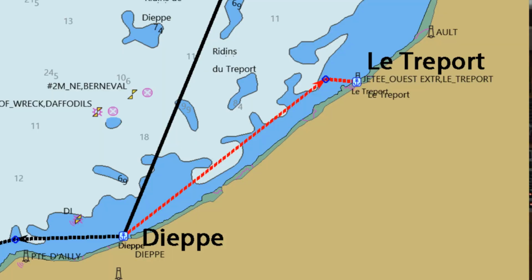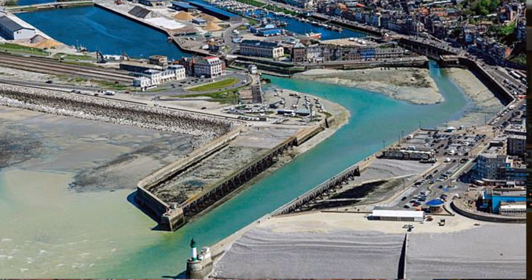Sunday, Le Tréport, as I said, which is where I would head to, 13 miles. It's high water at 9:30. I will leave Dieppe at sunrise. I'll set the alarm clock for 6:30, 7 o'clock, clean my teeth and go.